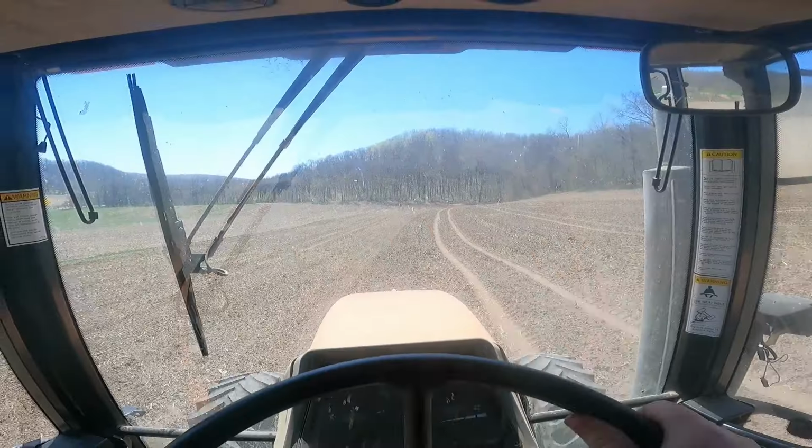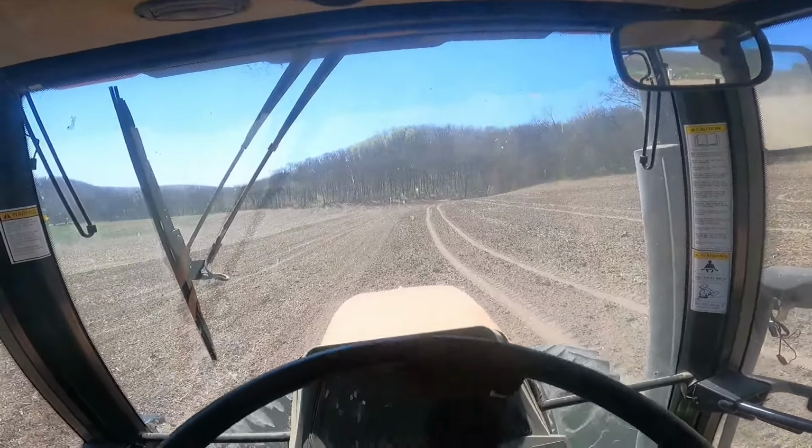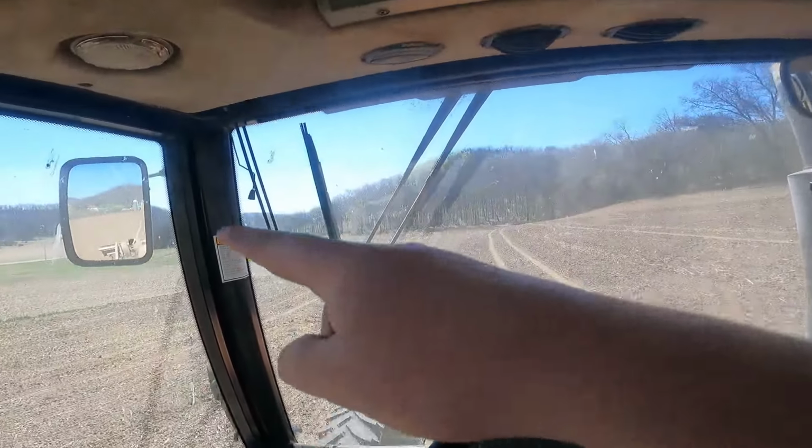This is a 15 foot mulcher. It's gonna take me quite a bit. This field is pretty big compared to the 6-7 acres I did last night on that one hillside. So I should have quite a bit to do. We are on the 7th time around the field right now. We are quite a bit done.